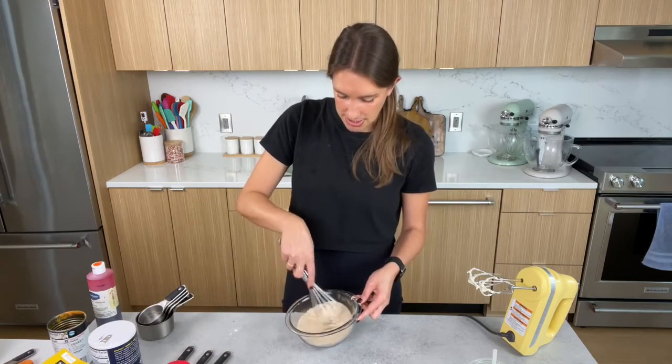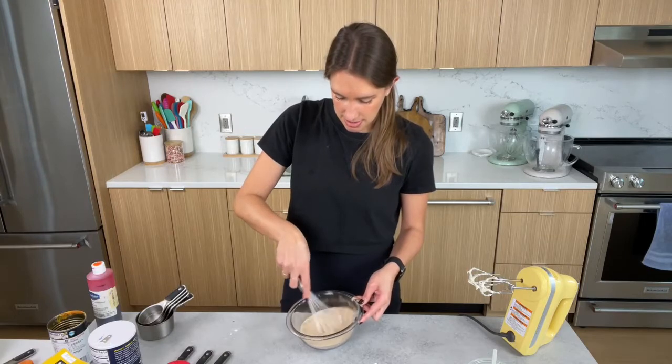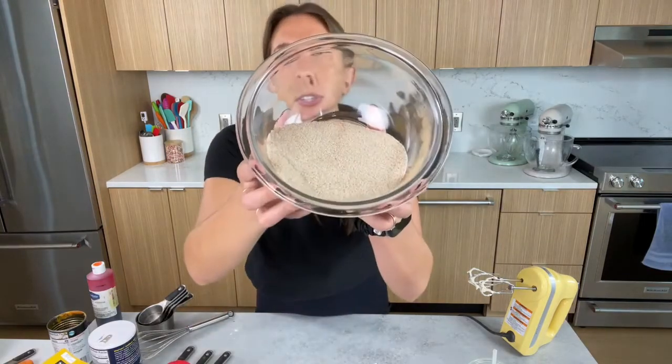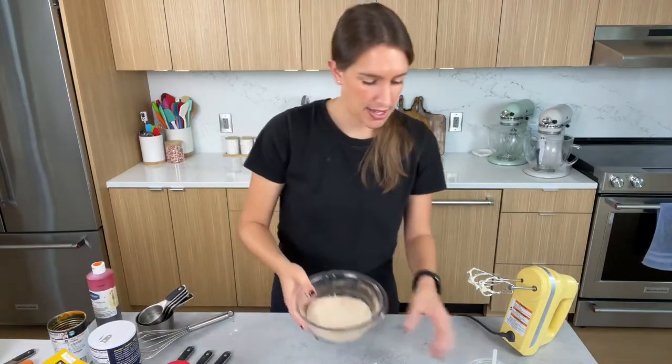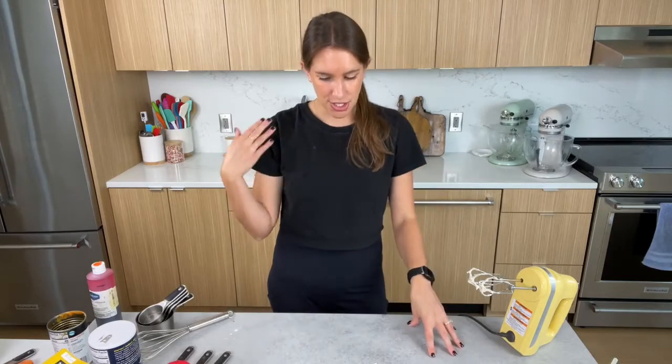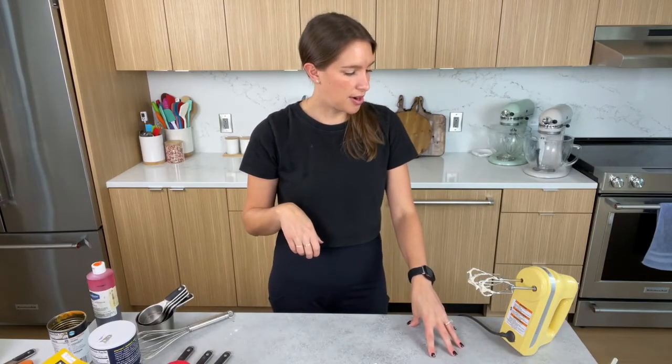So you really just want to mix until the cinnamon is evenly distributed throughout, and the ginger, and it looks nice and smooth just like this. So that looks perfect. And I think with that, oh, I can smell the ginger. I think with that, we are ready to go to start making our next batch, you guys.